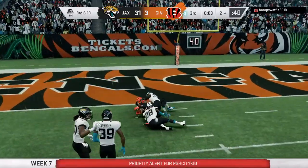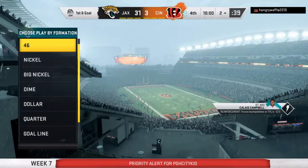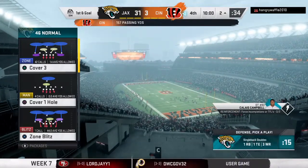Well, they are able to stop him, but he does take it all the way to the 2. They're able to convert on third down, and that sets up a 1st and goal. He's such a good route runner. Shows it there on third down. Very proficient and a good pass.